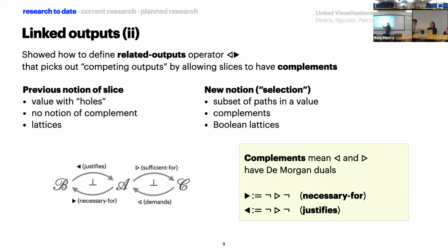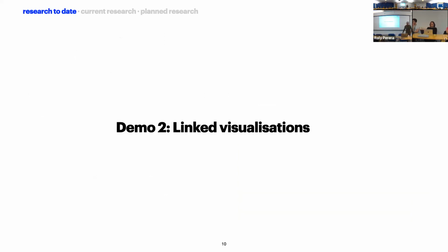Suppose we have two outputs, B and C, and we want to know, for some particular part of C, what are the parts of B that have overlapping demand. Well, we can do this by going this way through the diagram. First of all, we say what are the inputs needed for this part of the output, and then we can use the De Morgan dual of the sufficient-for operator to find all the parts of B for which these inputs are necessary. And that tells us exactly the parts of B whose demand overlaps with the incoming demand from C. I'll show you what that looks like in our computation.